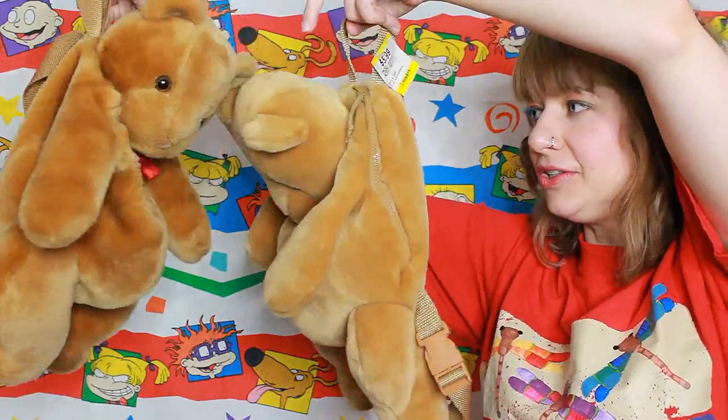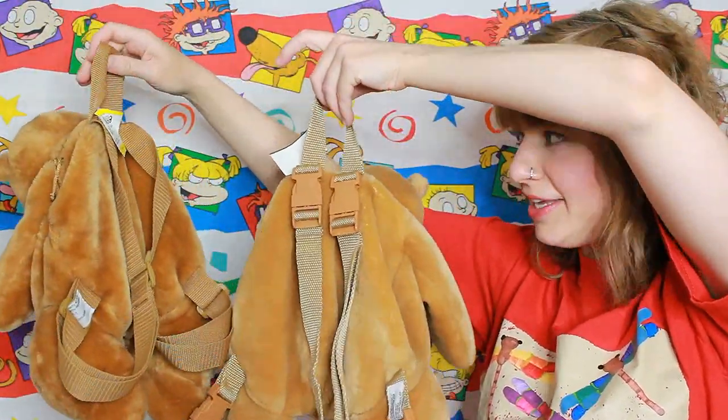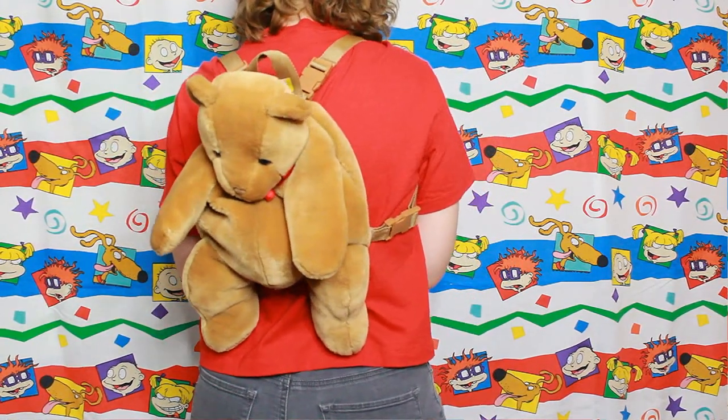Not only did I get one, but I got two identical teddy bear backpacks. What? Guys, two identical teddy bear stuffed animal backpacks that I thrifted. Same store, different weeks. OMG, can you freaking believe it? I just can't. So I went to Savers for these bad boys.